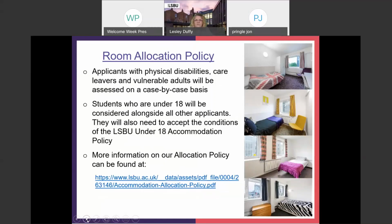Applicants with physical disabilities, care leavers and vulnerable adults will also be assessed on a case-by-case basis. Students who are under 18 are also eligible to apply for accommodation, and we just work with you separately. Again, the webpage is a great source of information for all of you to look up for some more details.